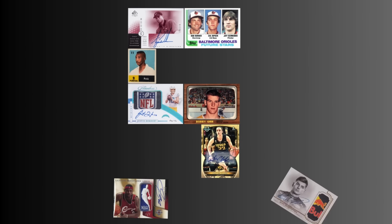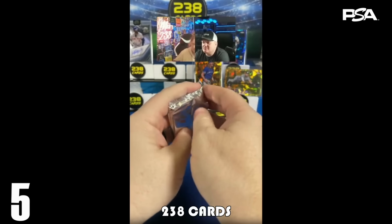At number 5, we were with 238 cards who break over on Fanatics Live, and they were opening 2023 Topps 5 Star Baseball.